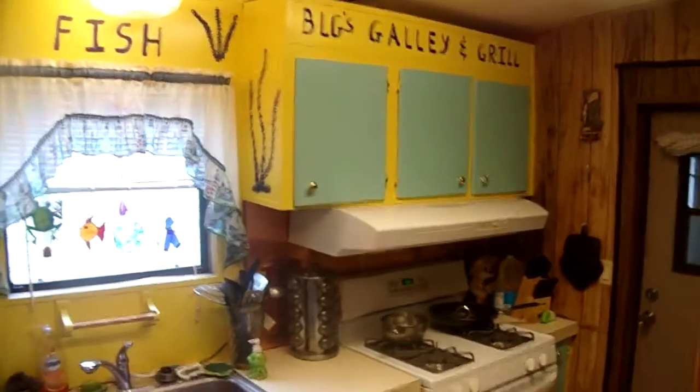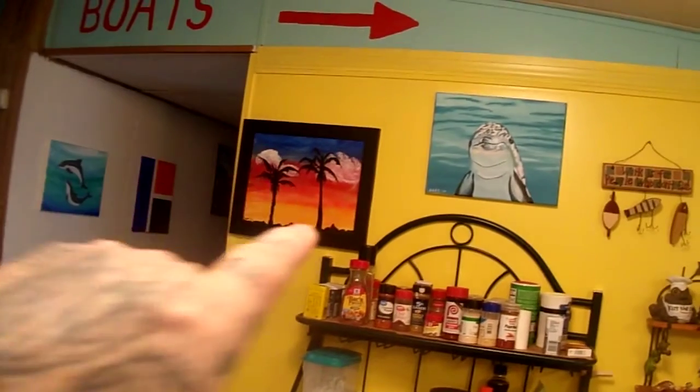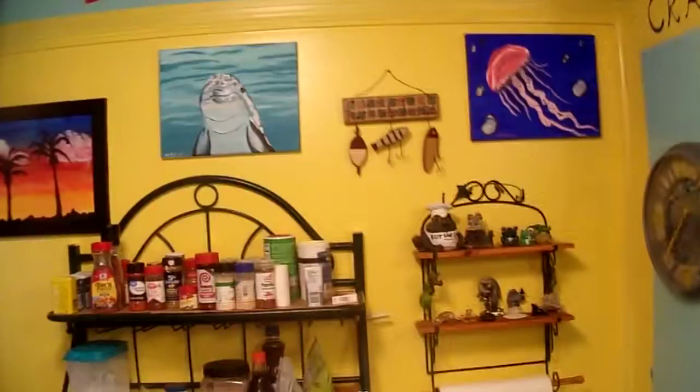But yeah, check it out. BLG's Galleon Grill. Did a little bit of corals kind of on the sides up there and up there, just to kind of fill in some space. A big coral there with some sand and stuff in the bottom of the water. Shrimp, crab. Goes along with Mr. Jellyfish, Mr. Dolphin, and L.A.G., the old lady. Her palm tree painting that I showed her how to do. It looks pretty cool. Badass. So, yeah, and all the little fish lures and stuff. Yeah, I like it. So that's what I've been doing so far.